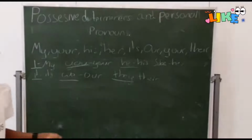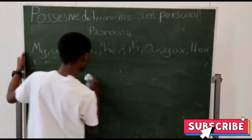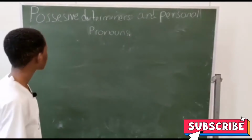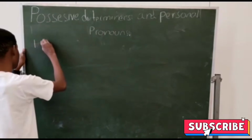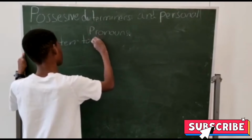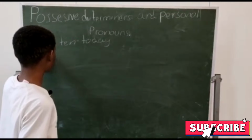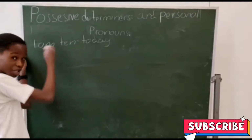So let's write some sentences with the personal pronouns and the possessive determiners. The first personal pronoun sentence is, I am 10 today. And now we're writing a possessive determiner sentence. What matches this sentence? Let's think, this is my cake. This is my cake, because I comes from my.